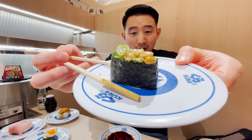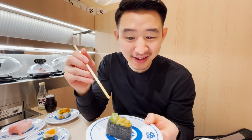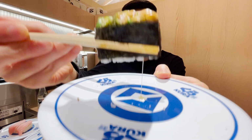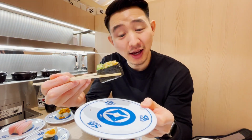All right, I'm gonna go with the Okra Natto. If you know natto, it's super slimy already, but they doubled up on that sliminess and added some okra. So this is gonna be quite interesting. I've never had this before. And you can see that. Yeah. But I like natto and I like okra, so it has to be pretty good, right? Let's try it out.